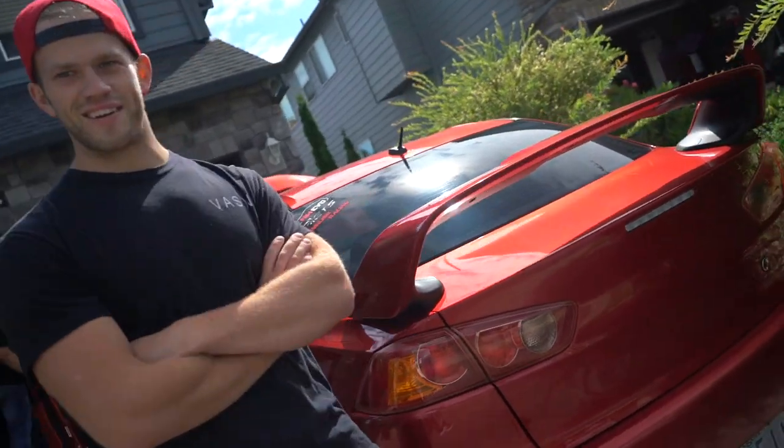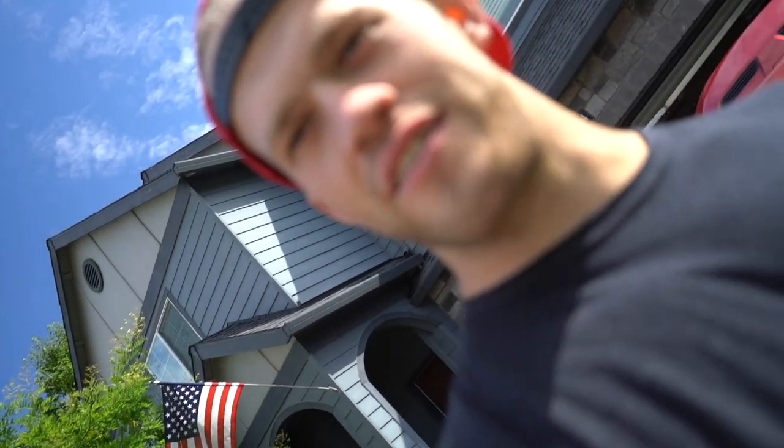Alright, what are all the mods you're gonna do right off the bat? I'm gonna do taillights, front lip, wheels. I really want coils. That's it for right now. Maybe you should get it running first.